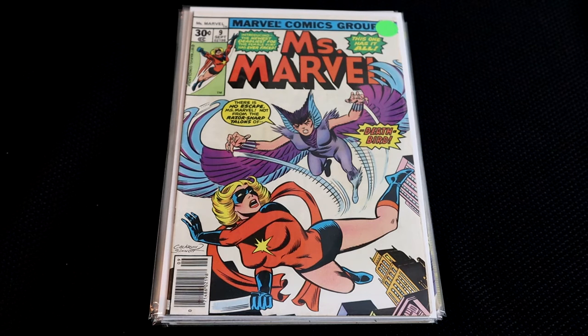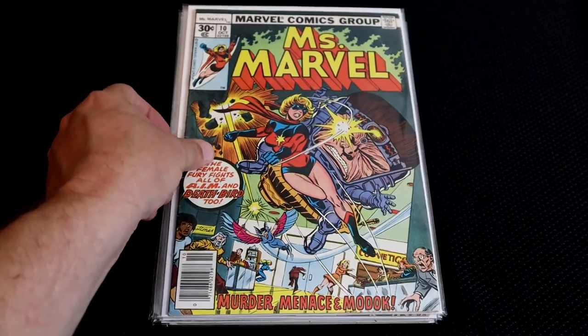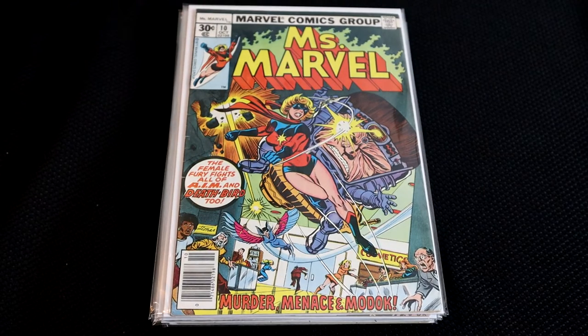She eventually ends up becoming the Empress of the Shi'ar Empire and marries Vulcan, who is one of the Summers brothers with Cyclops and Havoc. So that is really cool. Another Ms. Marvel here. This one's number 10, fighting, looks like Deathbird, MODOK, and AIM, so that's pretty cool.